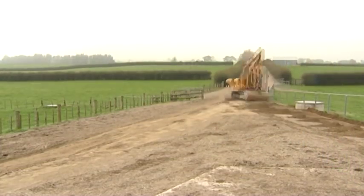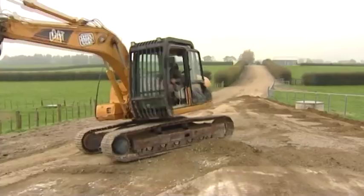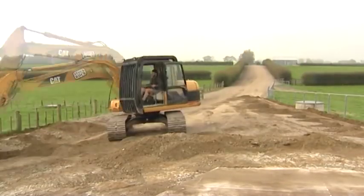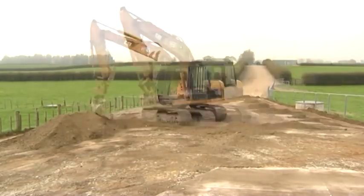And then we proceed down the farm race and scrape off the grass edges so that when the StockRock is completed, the water will shed off the farm race and into the paddock. And then after that we bring the StockRock in and we start laying it.